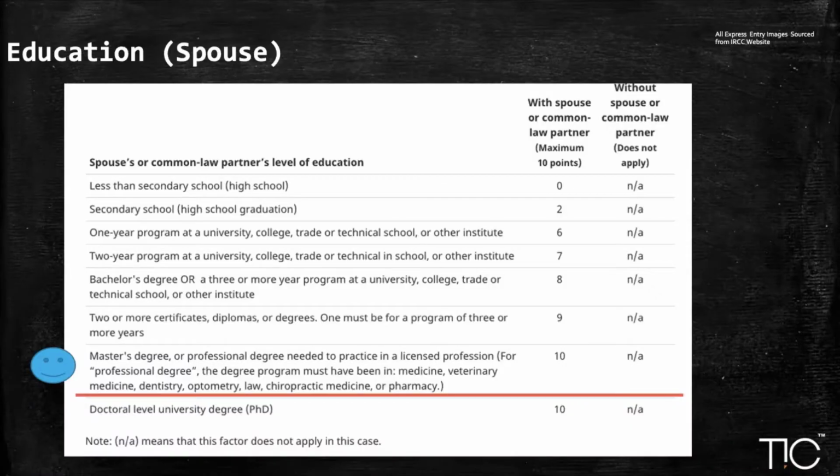Now, if you remember, we discussed earlier that 40 points of your profile gets transferred to your spouse. Now, out of the 40 points, 10 points are actually for education. So if your spouse has a master's qualification, in that case, he or she would score a full 10 points in this section. If they have a postgraduate qualification or maybe a double bachelor's degree, in that case, it's 9 points. If they have only a bachelor's degree, in that case, it's 8 points, and so on.